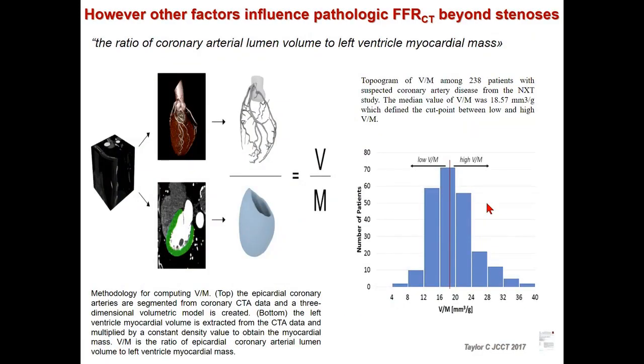More important is to remember that the FFRCT correlates with stenosis of course, but also with the ratio between the epicardial coronary volume and the left ventricle myocardial mass. In case you have a low ratio, usually you can have a pathologic FFR even in case of absence of coronary artery stenosis. And this is a physiological phenomenon.